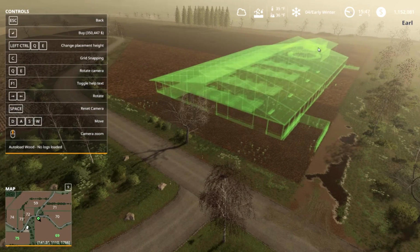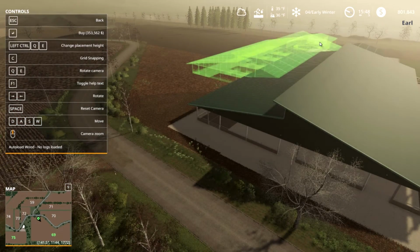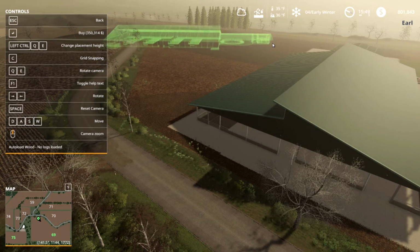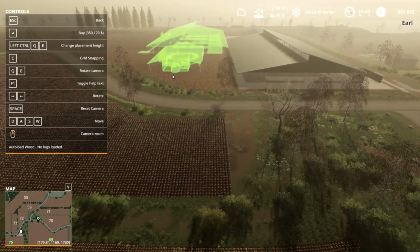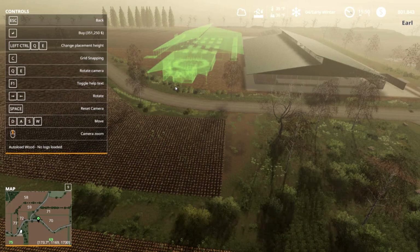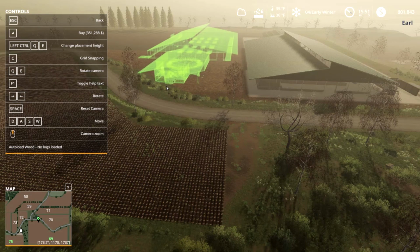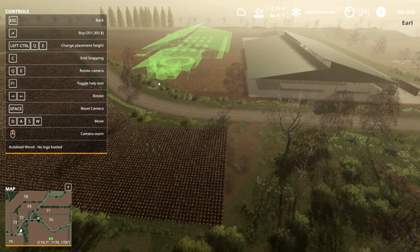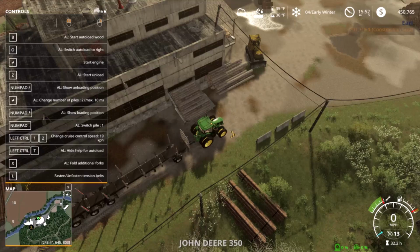Now I just want to try to get it forward a bit. There we go. First one placed down. Now the other one's going to be facing the other way so that the feeder points are going to be the same spot. Trying to line it up. There we go. We want a little bit of space between. We don't want it too close to the road. I think we're going to drop it right there. So that's two of them.